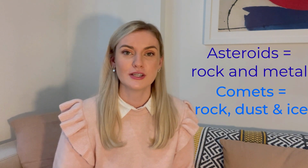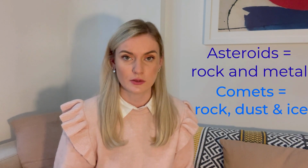So comets usually are created further away from the sun, so they contain ice that wouldn't melt. But when they come close to the sun, they often sprout these tails because the ice is melting and it leaves a sort of vapor behind them. Whereas asteroids are made closer to the sun, so they don't often have ice in them, and then they don't often have that tail. So asteroids don't commonly have tails.